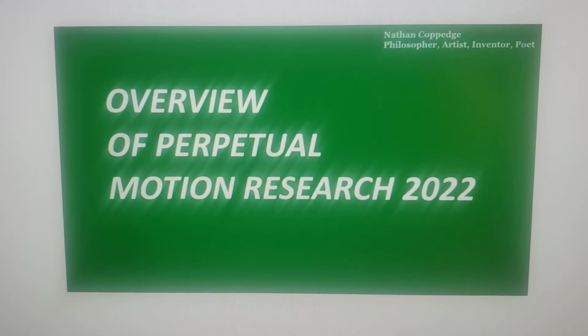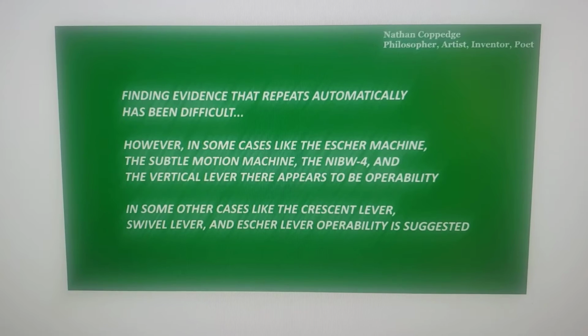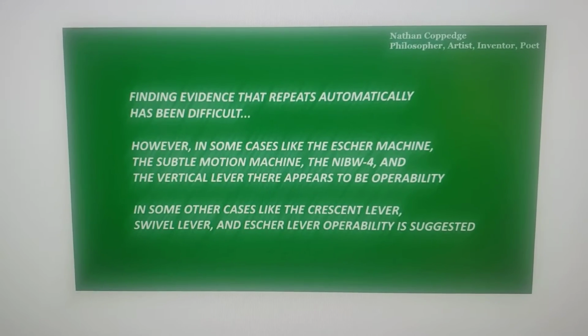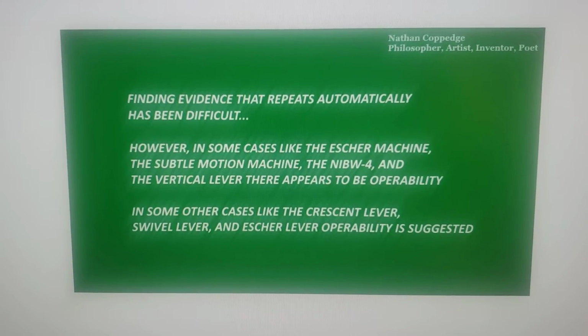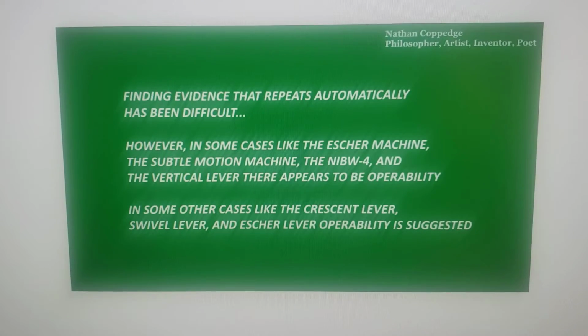Overview of Perpetual Motion Research 2022. Finding evidence that repeats automatically has been difficult. However, in some cases, like the Azure machine, the subtle motion machine, the NIFO-14, and the vertical lever, there appears to be operability. In some other cases, like the crescent lever, swivel lever, and Azure lever, operability is suggested.